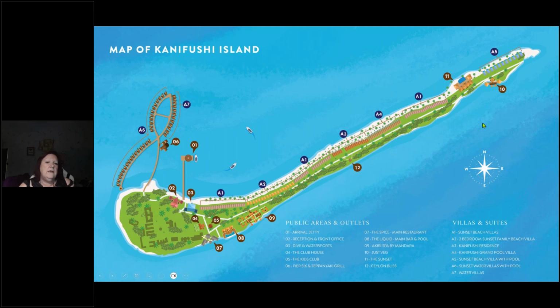A lot of people walk. It's not a huge distance to walk, but if people do want to have that facility, then they can.